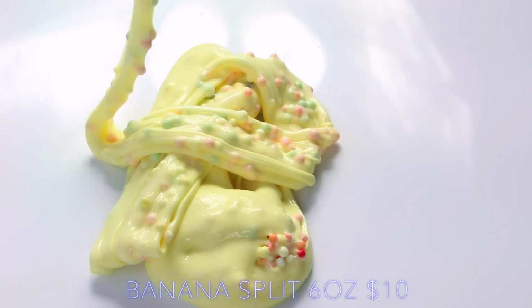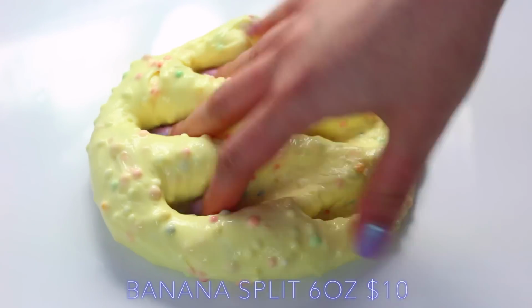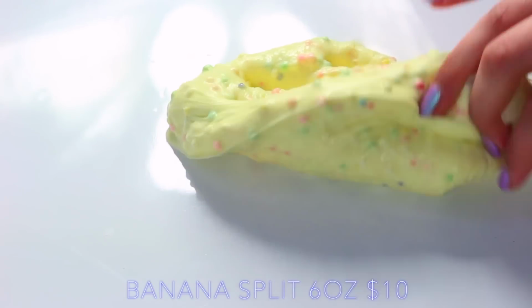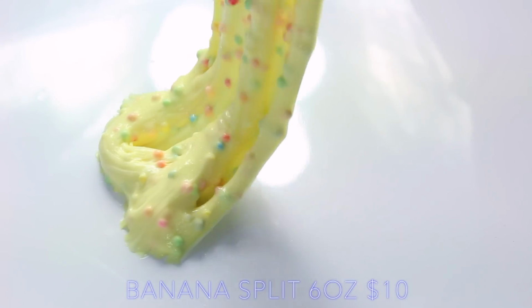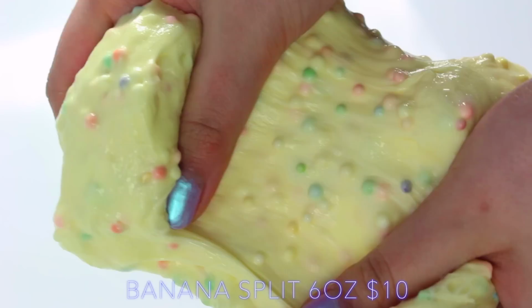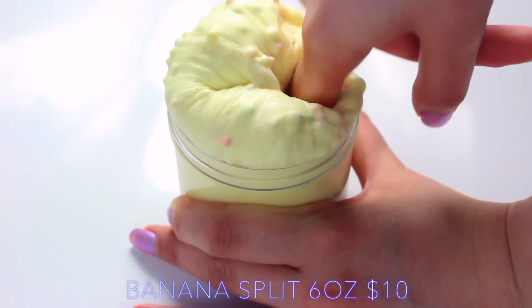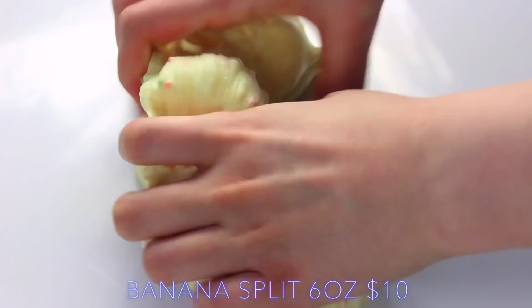I don't know what she uses in it, but literally every single one inflates to the gods. I had to split half of every single one into a new container, which is kind of annoying, but also like the best thing ever because you're getting a lot more than you pay for. But as you can see, it stays glossy for a really long time, even after playing with it. And then even after that, it just becomes really fluffy, so like there's nothing bad about this, and it has a really fresh banana scent.